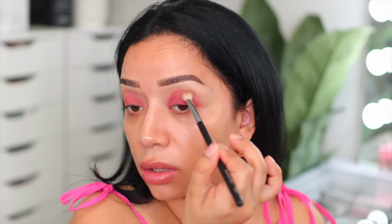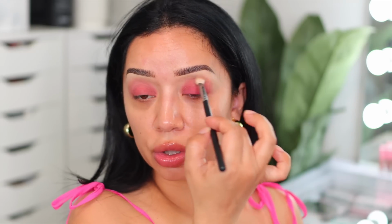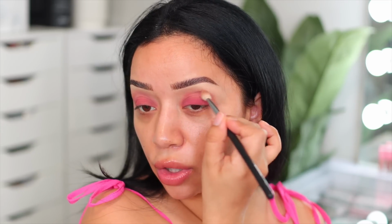Again, I don't want to do anything too crazy on the eyes. I am going to go out for dinner later, and I just don't want too much attention on the eyes, you know? I prefer now for the base to do the talking for the makeup. The eyes are cute. They can be cute.